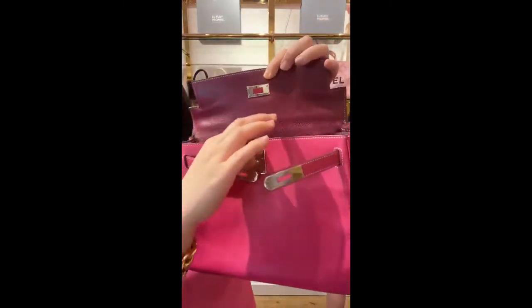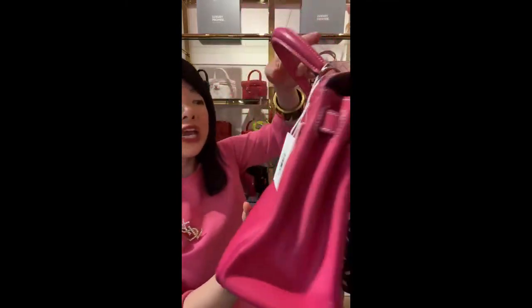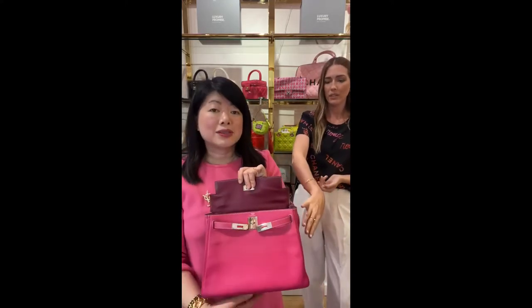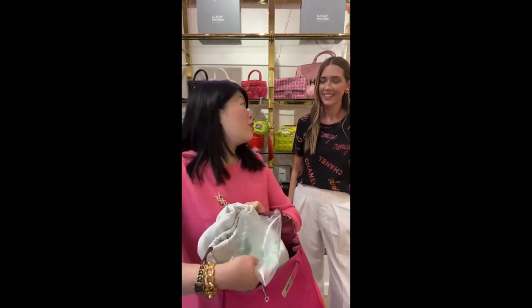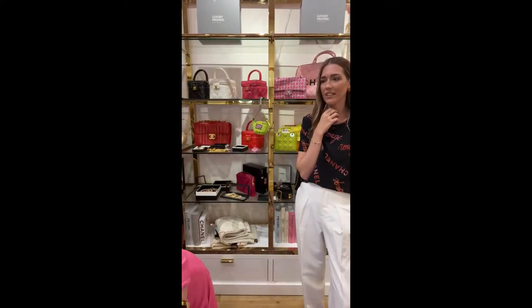candy collection with the verso lining, with the contrasting lining. I just love it. I actually have an Epsom Kelly myself, and I think Epsom is very lightweight but durable. Yeah, it's really lightweight. What Kelly do you have? Is it Clemence or Togo? No, Togo. And Togo is actually a bit heavier. I do notice a difference when I hold the Epsom. It's worth it. Trust me. But I love your colour, the one you've got. Yeah, it's my favourite. It's such a beautiful colour. It goes with everything.